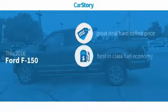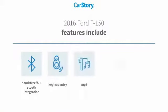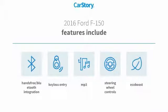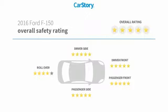Car Story research indicates this vehicle as being a great deal that is hard to find at this price. Fuel efficient and low miles. Features also include keyless entry, steering wheel controls, MP3, hands-free Bluetooth integration, and has been listed as an IIHS top safety pick with these ratings.